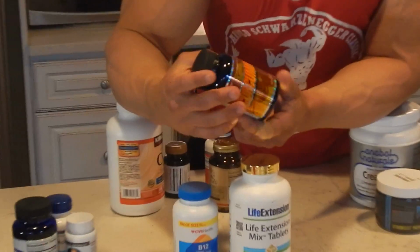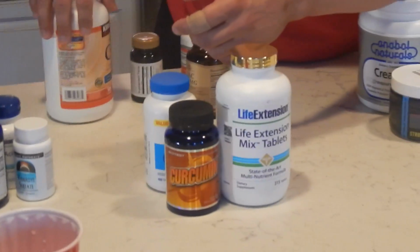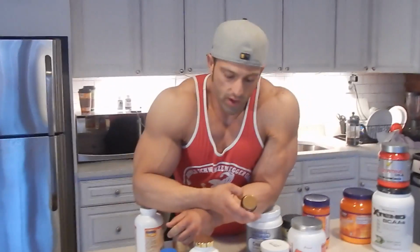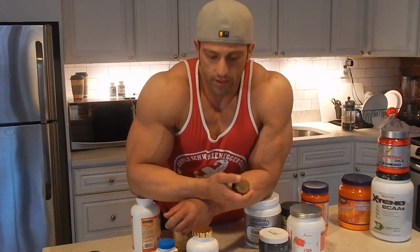This is curcumin, again by Biotest. This stuff surprised me a lot. I take this for inflammation, aches and pains in my shoulder, elbow. I took that for the first time and I noticed overnight that the pain went away. Person to person is different. Some people will react better to a certain vitamin or supplement than others.